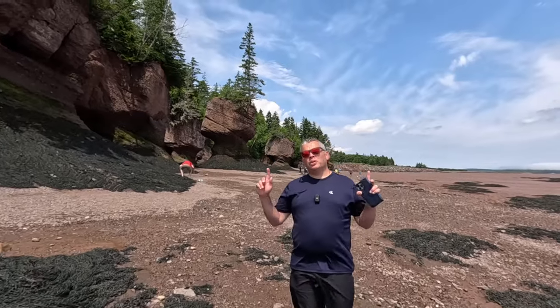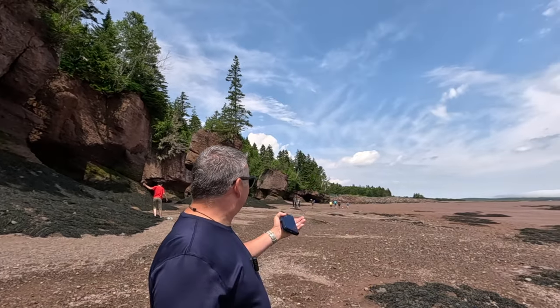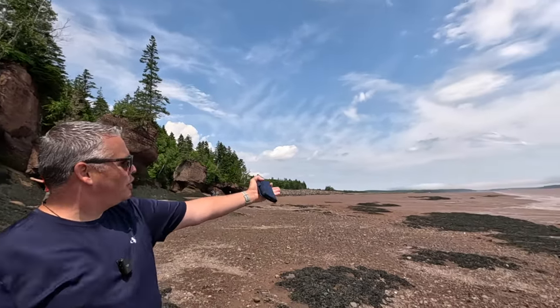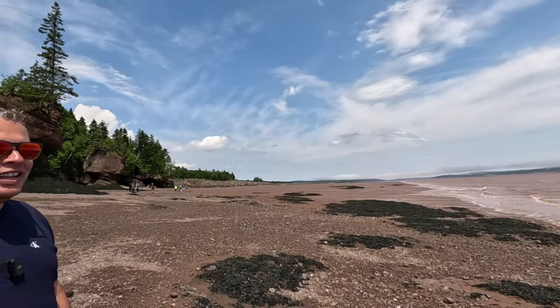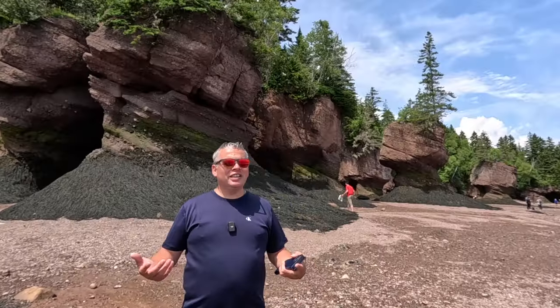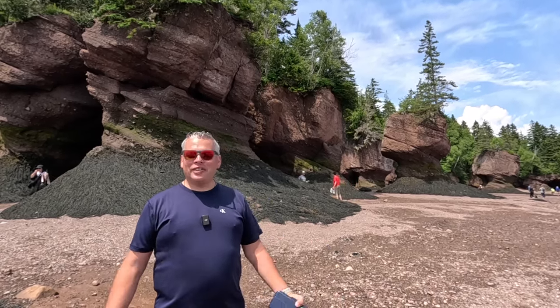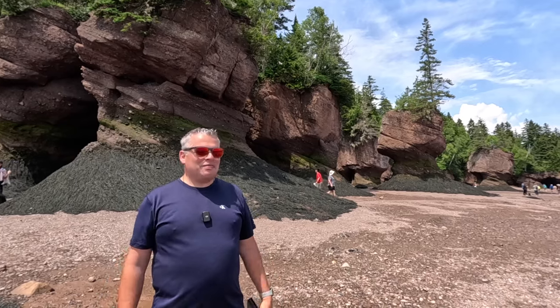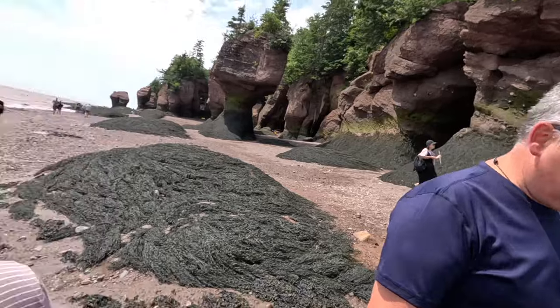Okay, so now we're to the left of the stairs when you come down, and it goes on. Look at this. This is all mud over here. I don't know if you can see where the water is receding to, but this is incredible. But folks, seriously, I'm in shock that this is Canada, and we have all this beautiful, beautiful things to see, and this is just awesome. So highly recommend. Definitely worth the price of admission.